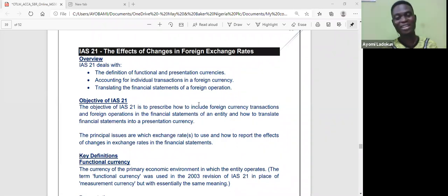Then you can also buy in foreign currency or you sell in foreign currency. For example, you want to sell to a German company. You may not be able to quote for them in Naira. Even if you quote in Naira, they have to convert to their own, Germany, is it euro or something? They pay in euro, you have to convert to Naira. So those are the issues. So once you deal with a currency other than your own currency, then obviously you apply IAS 21. So functional currency is a currency of the primary economic environment in which an entity operates.